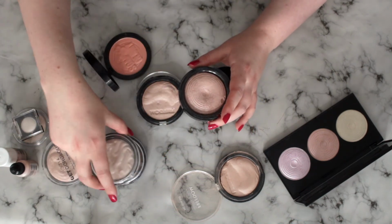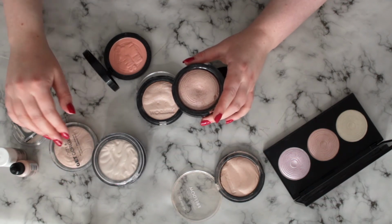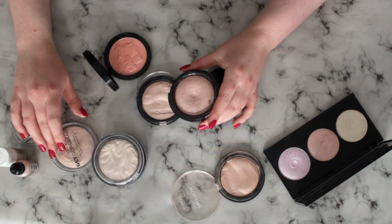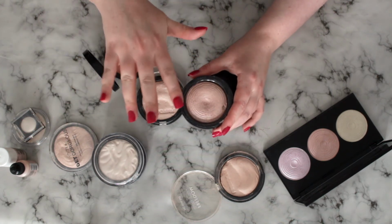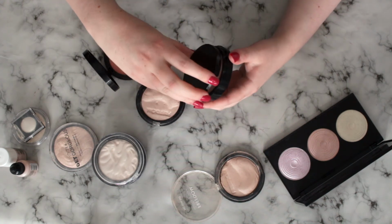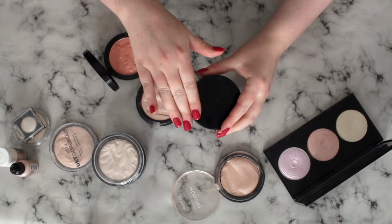I'd rather have something like the Technic one that is quite sheer, but then you can just build it up to get more and more of a glow depending on what mood you're in, whereas this one is just instant, bam, highlight, which is lovely for some people, but I just don't reach for it, so I think I'm going to say goodbye to this one.